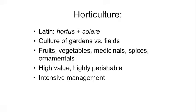And typically these crops are very high value, and they oftentimes tend to be very perishable as compared to agronomic crops and other things grown in agriculture, other food and fiber crops. And the key thing is the intensive management, where they're oftentimes given a lot of intensive management in terms of water, fertilizer, and we even try to manipulate the environment if we have them in a greenhouse, for instance. So we put a lot into those crops as compared to these other agronomic crops. And they can be grown with those inputs because they generate a higher value when they're sold.